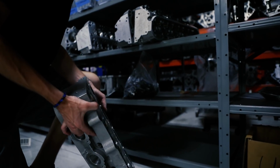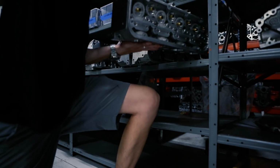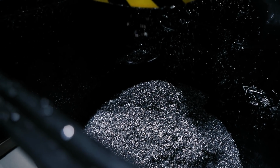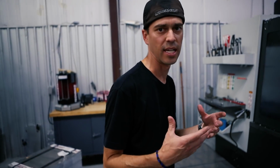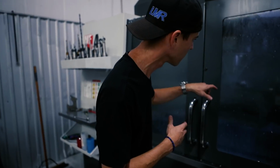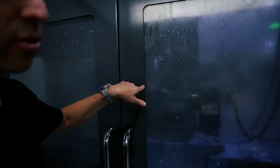Yeah, that's a mean one. On most of our packages, it's a billet front cover, so it deletes the active fuel management and all that stuff. There's one being built as we speak.